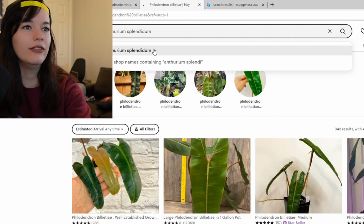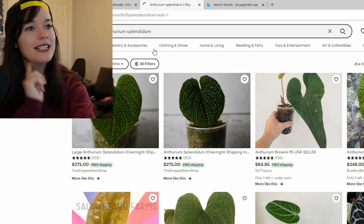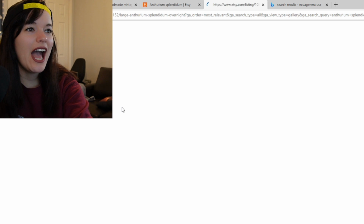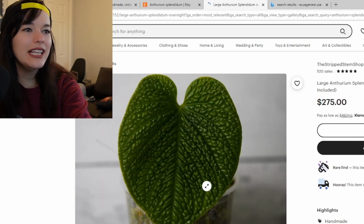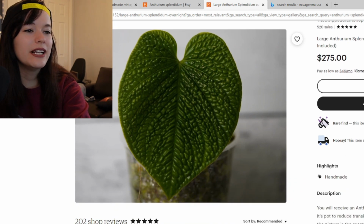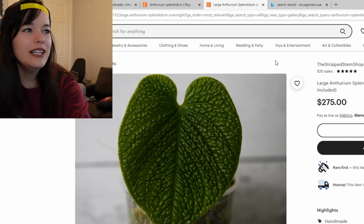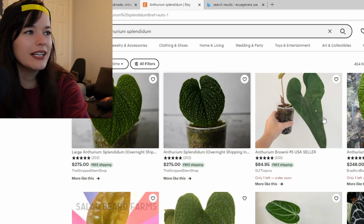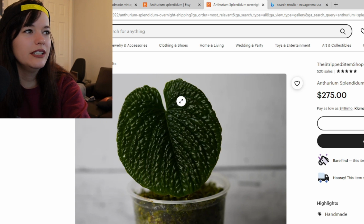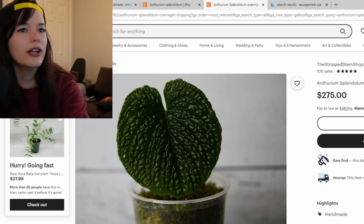And I don't think I'll ever be able to purchase this plant anytime soon. It is an Anthurium splendidum. And I just love how cool it is, and like, look at that. I just feel like it's hard not to want that. I mean, come on. It just looks so cool and unique, and I just want to touch it. They're just really, really expensive for me at the moment. It's definitely come down in price. I think whenever I was originally looking at this plant, it was $300 to $400.